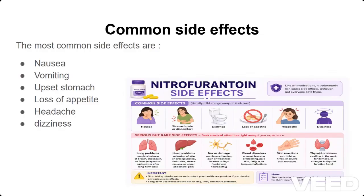The most common side effects of this medication, which I have seen, are nausea and vomiting. Some people complain that it causes stomach upset and loss of appetite. They are not hungry after taking the medication and don't want to eat. Some people have headache, or some may experience dizziness.